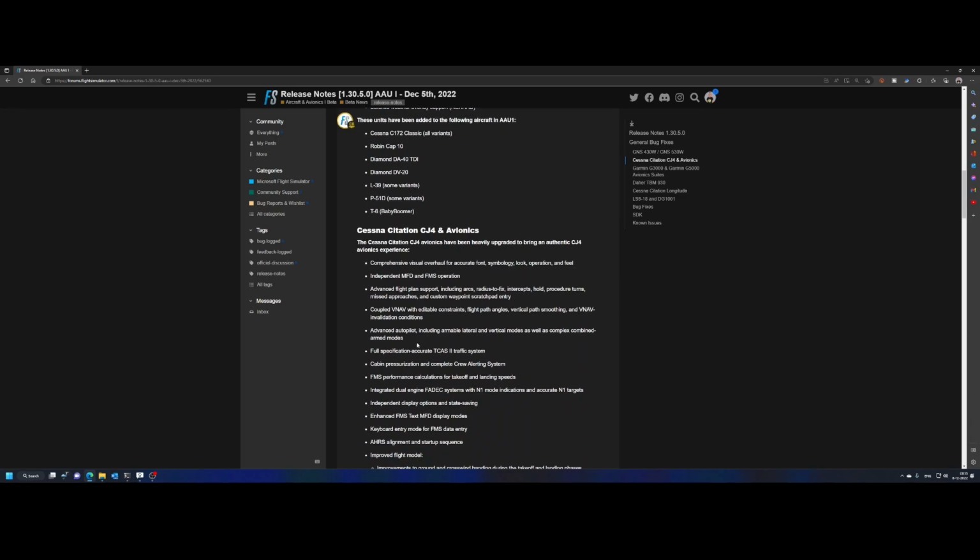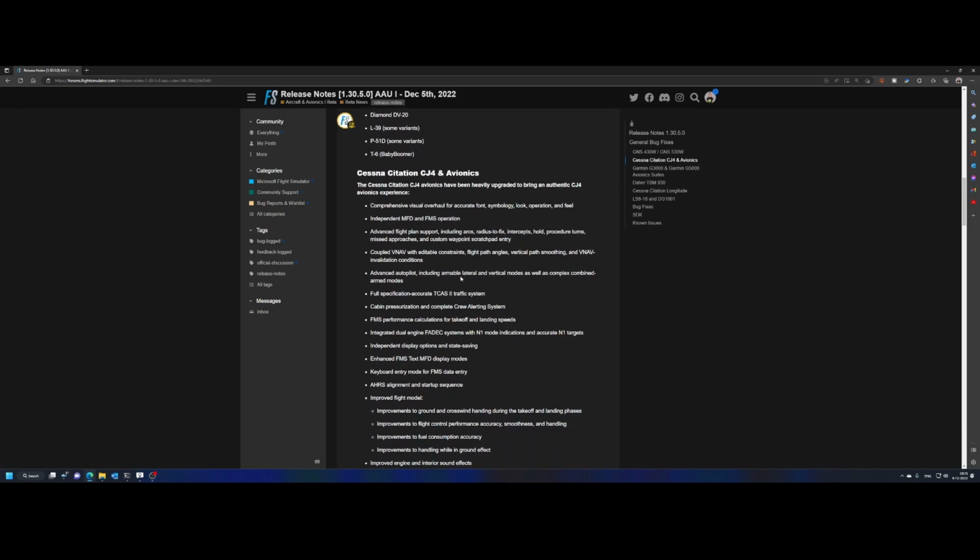Then moving on to the Cessna Citation CJ4 and the avionics. What did they do there? Well, also a very long list, as you can see. And you might think, hey, what's resulting in all these changes? Well, that's what those guys from Working Title are doing, right? The Working Title team was, I think, kind of bought by Flight Simulator or by Asobo, and they're really helping them improve these avionics, and you can now really see the benefits.